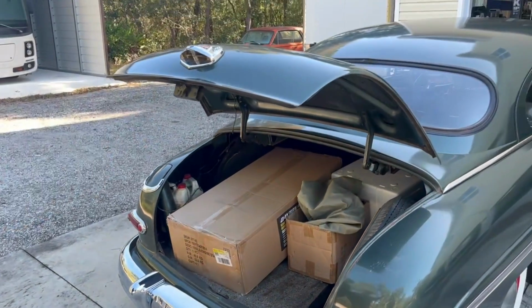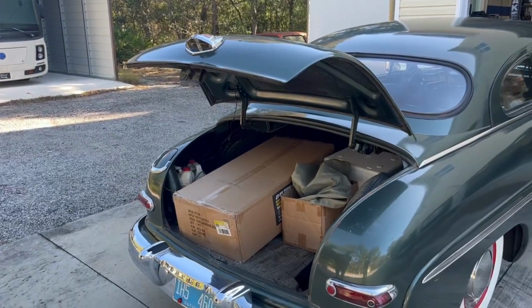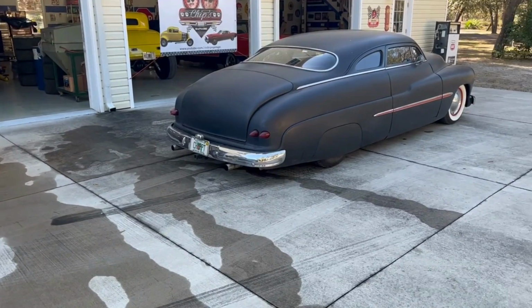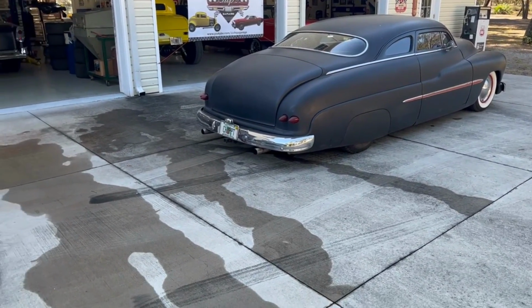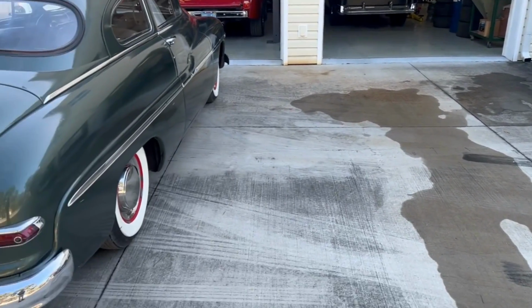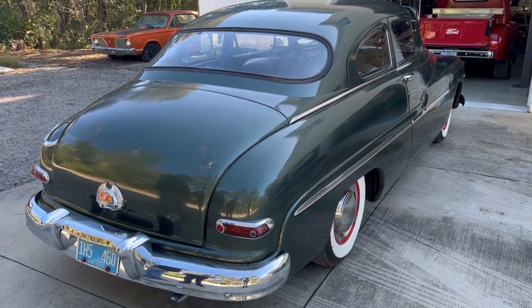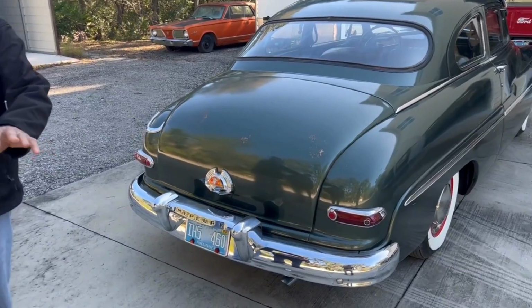Again, over there, just pan the back of that one and pan the back of this one, and just look at the difference of them. Unbelievable. You can see it's such a difference. And again, he shaved everything. He shaved the emblems. He shaved the door handles. He shaved everything.